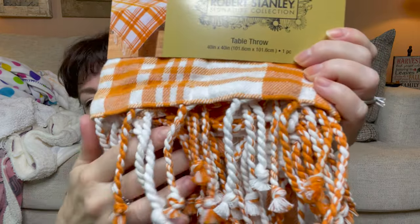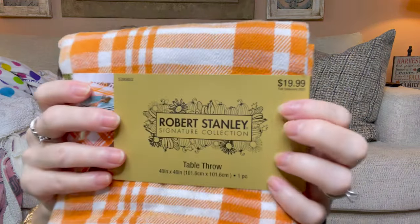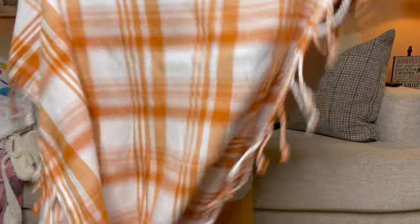Okay. Now, look what I found. Robert Stanley. I just seem to have been all about him. But look at this. It's a table throw. I love these fringes. You could use this in a basket. Let's open it up. Well, it was $19.99, but 50% off. So let's look at this because I thought, you know, next year if I want to put it on my table, I could. You could put it in a basket, and I love those, that check, the orange and everything. Or like I said, you could put it in a basket, you could put it on a table, you could do anything you wanted to with it. Is that not really pretty? It is perfect. I love it.